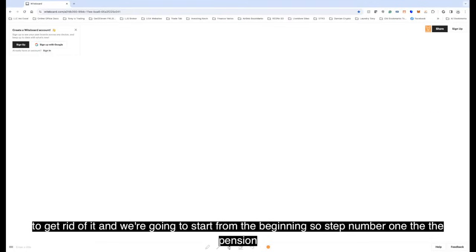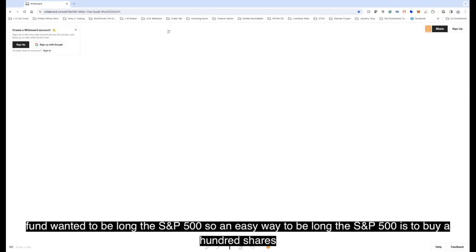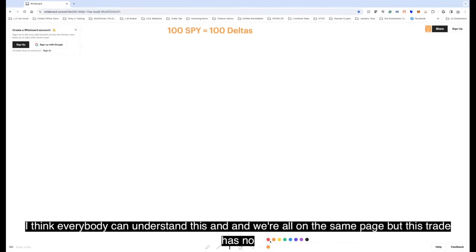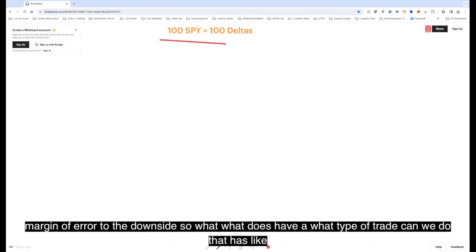So step number one, the pension fund wanted to be long the S&P 500. So an easy way to be long the S&P 500 is to buy 100 shares of SPY. 100 shares of SPY is equal to 100 deltas. So that's easy. That's very easy. I think everybody can understand this, and we're all on the same page. But this trade has no margin of error to the downside.